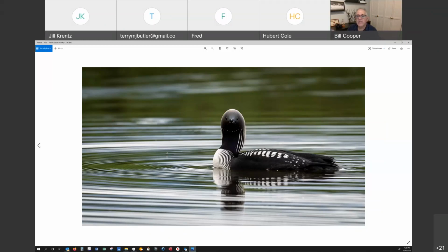One thing I did find distracting, and this isn't a nature club, so I think it's safe, it may be okay to say it in a nature club too, is it looked like there was a bug in front of it, and I would clone that out. I found it distracting.